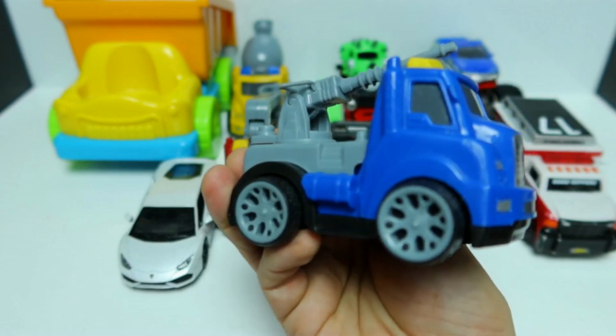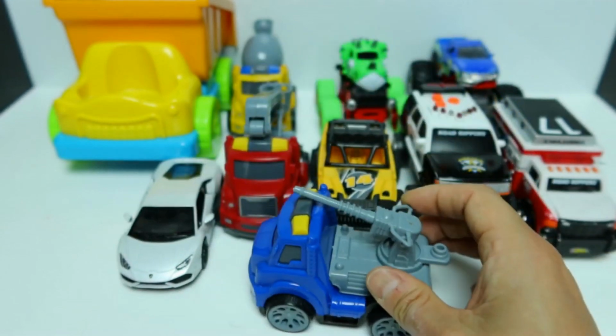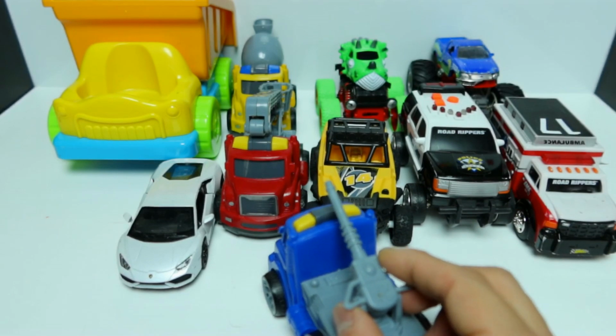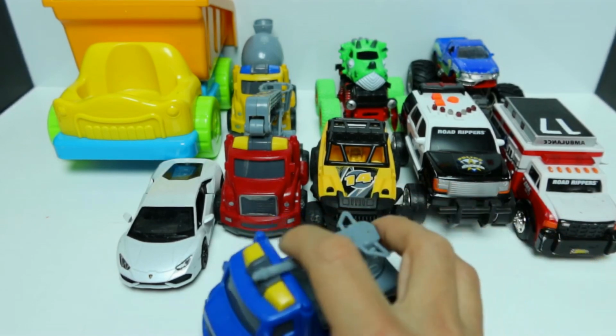This is also a fire truck, but it's in a different color. On the top of it, it has a water gun. So it shoots water to the fire to put it out. It's very cool.